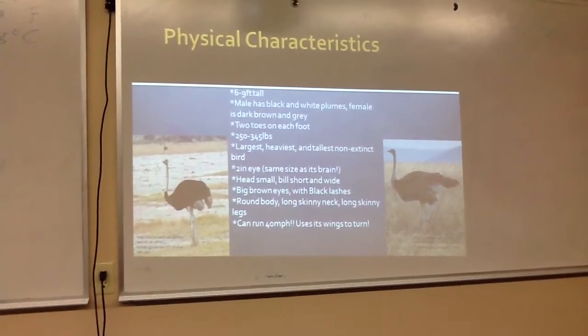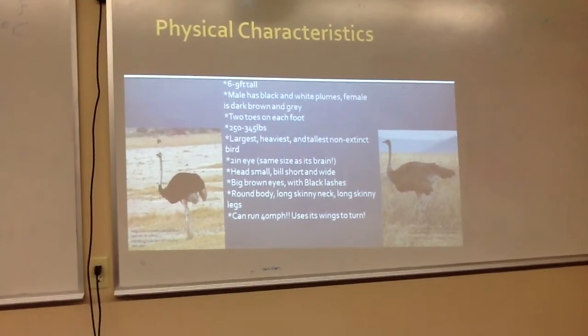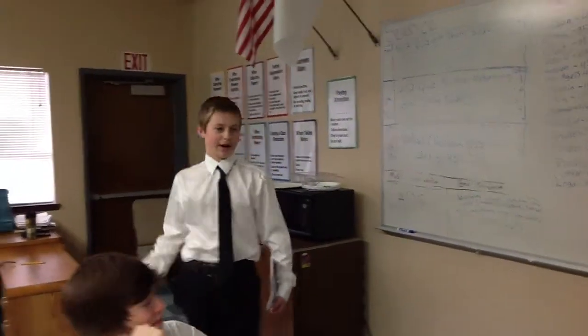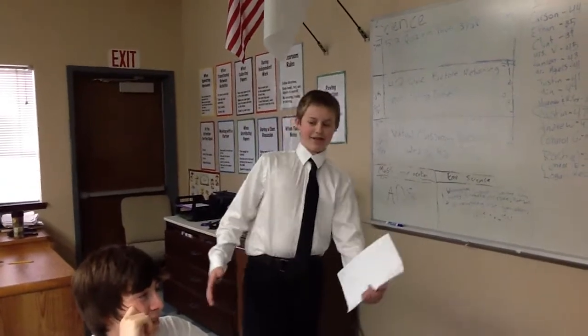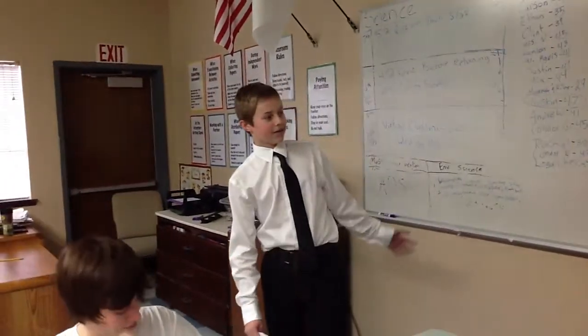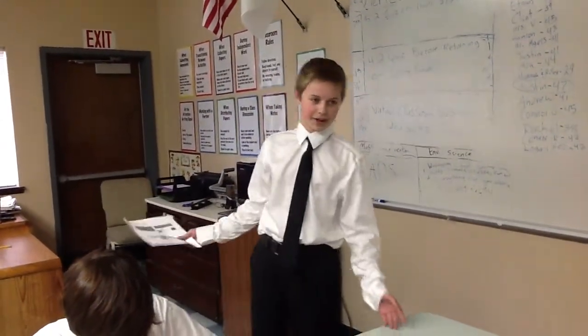They have 2-inch wide eyes, which are the same size as their brain. That's the biggest eye that any bird has. Their heads are very small. Their bills are short and wide. They have big brown eyes with black lashes. They have a very round body, a long skinny neck, and long skinny legs. They can run up to 40 miles an hour, and when they are at those intense speeds, they can use their wings to turn. Next slide, please.